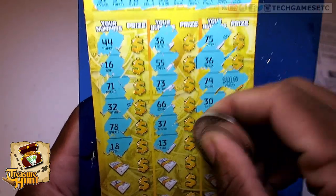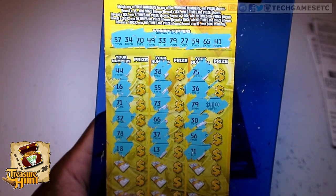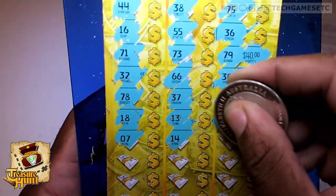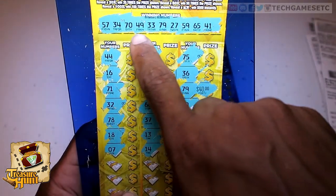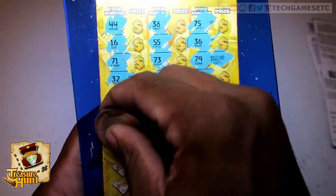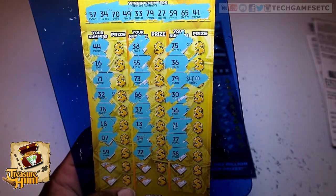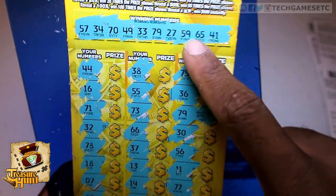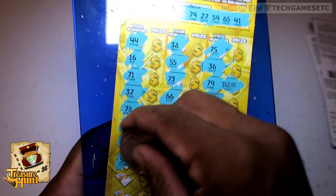18, 13, 11. Nope. $100 ticket, young. 7, 14, 77. Nope, come on. This gotta be. 59. Right here, I called it. 59, 72, 58. This is another $100 ticket.